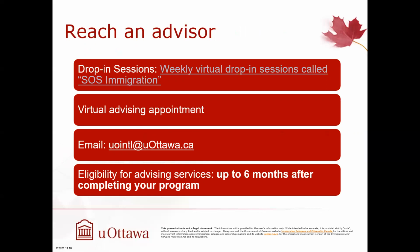So how to reach us? The quickest way to get a hold of us is normally attending our drop-in sessions that we have on a weekly basis called SOS Immigration. No appointment needed. You just show up to the Zoom, ask your question, and then you can leave when you're satisfied and when you've had your answer. We offer those every week. They alternate between Thursdays and Mondays. The schedule is on our website, and we're giving you the link here. Right now, the schedule goes until the end of April, but we will be announcing a spring-summer schedule as well.